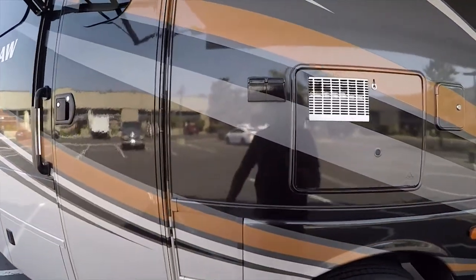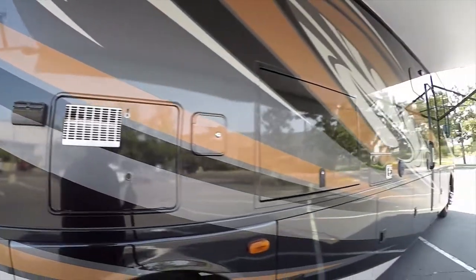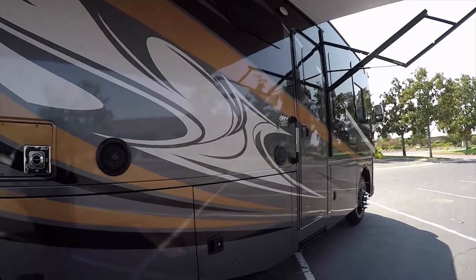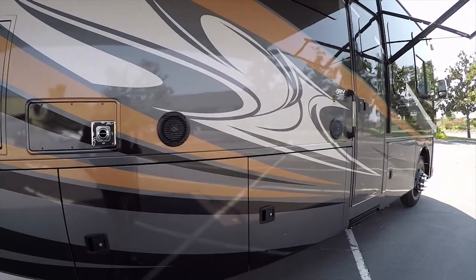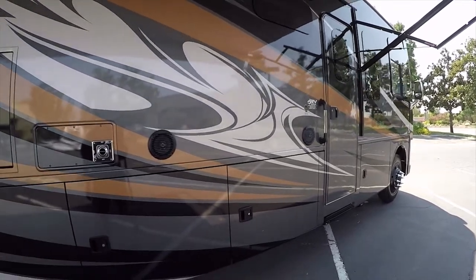You have outside power connections right here, 110 volt power, so you can plug in additional stereo equipment or additional TVs or whatever you might want to bring, video game consoles. And these are double automatic power steps. They provide easy access.